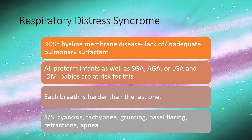Let's talk about respiratory distress syndrome, RDS. Think of it as another name, hyaline membrane disease. They have a lack of or inadequate pulmonary surfactant. All preterm infants, as well as SGA, AGA, or LGA, and IDM babies are at risk for this. Each breath is harder than the last one. Signs and symptoms are cyanosis, tachypnea, grunting, nasal flaring, retractions, and apnea.